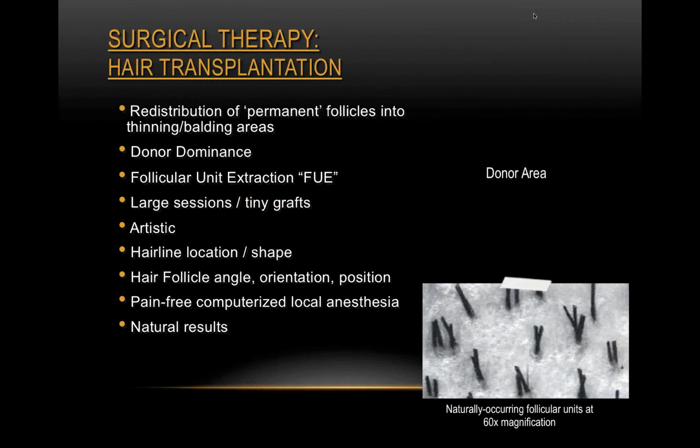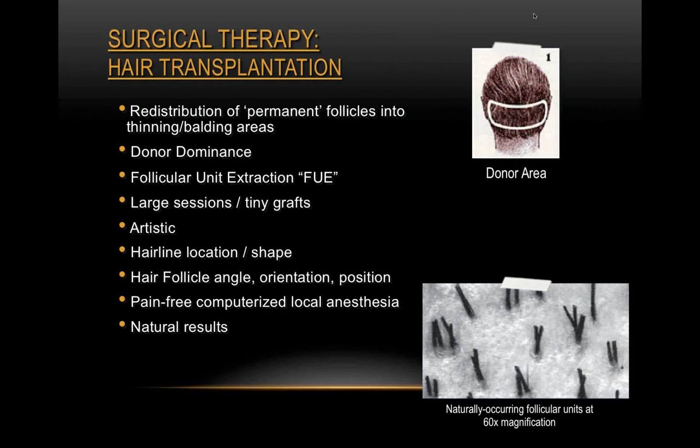The reason why this works is the theory of donor dominance, which means that those follicles around the sides and the back of the scalp are permanent. They are relatively unaffected by hereditary hair loss and many other factors that do influence hair loss. And today, we no longer have to make a big cut, or use a scalpel or stitches in that donor area to get to those follicles for transplantation.